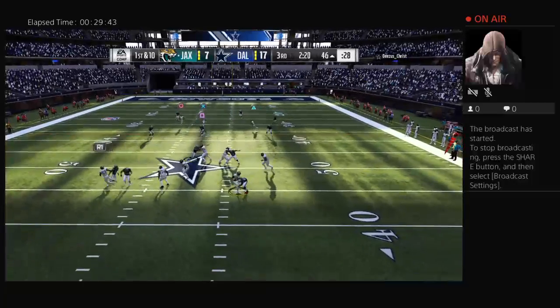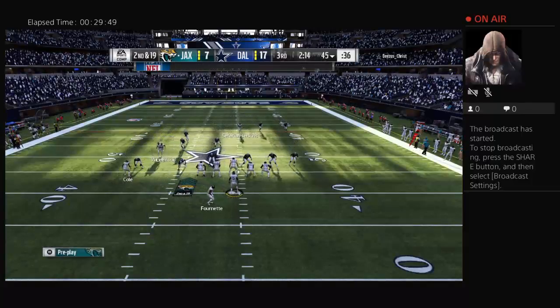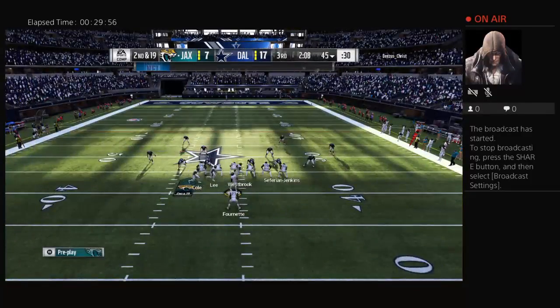They go back to the air here after the INT on the last drive. Rush coming, and he's taken down. Demarcus Lawrence. He's the one that got to him. He takes him down for a loss of 9.